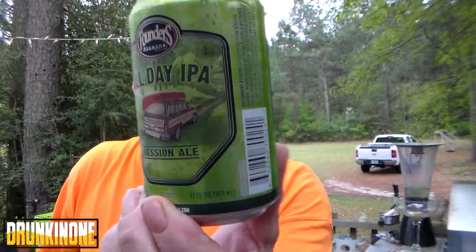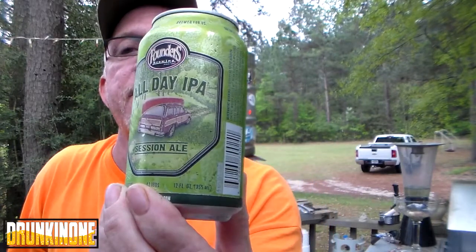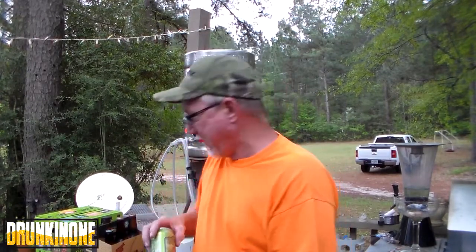Actually, this is out of a different one. This is the All Day IPA by Founders. Hopefully y'all can see that whatsoever. The lighting is kind of odd. This is a sessionable one here. Actually, I drank one that was out of here. I just put that in a spot. I got a 12-pack of these. Woo-hoo!